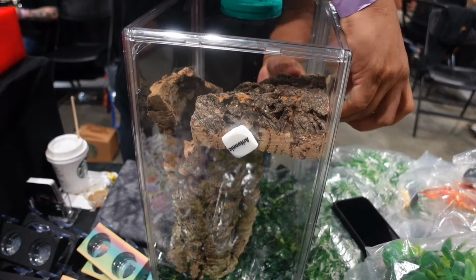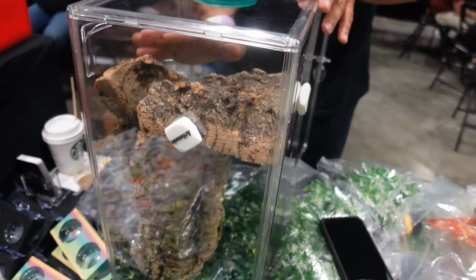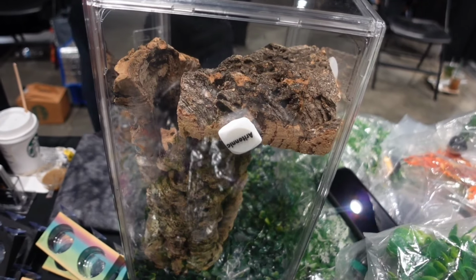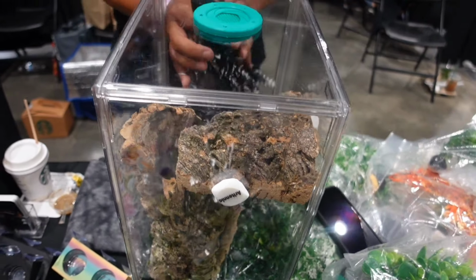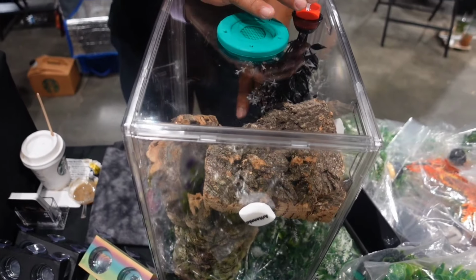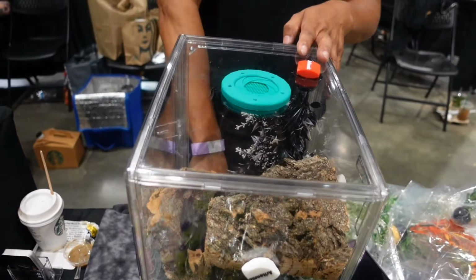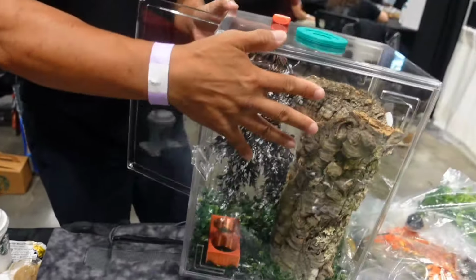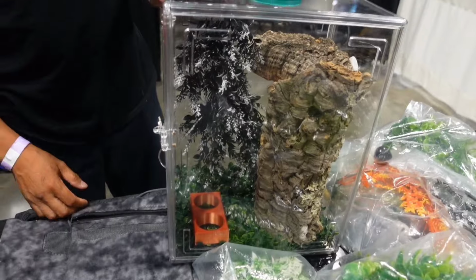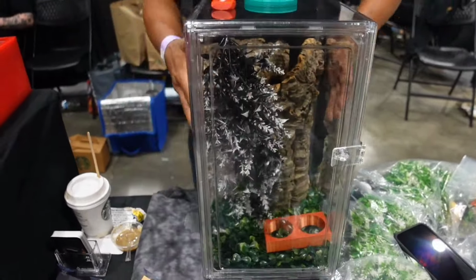Look at that. So nice, it just clicks on. Simple. So if you want it tighter so that this doesn't move, you just press down. And now you've got a tighter hold. And then for plants, we also have this, however you want to place it, whether to give it a little bit more hiding space. And then you have your water food dish, goes in there. You have a locking mechanism as well, just to prevent cats from getting to it. And it comes at this point with a lock.